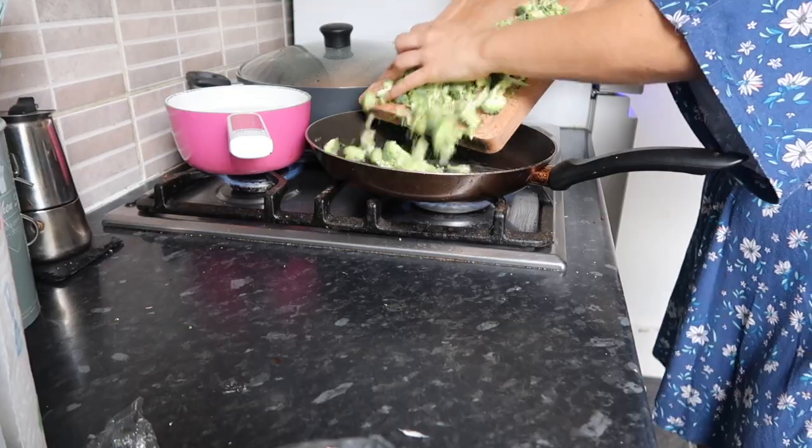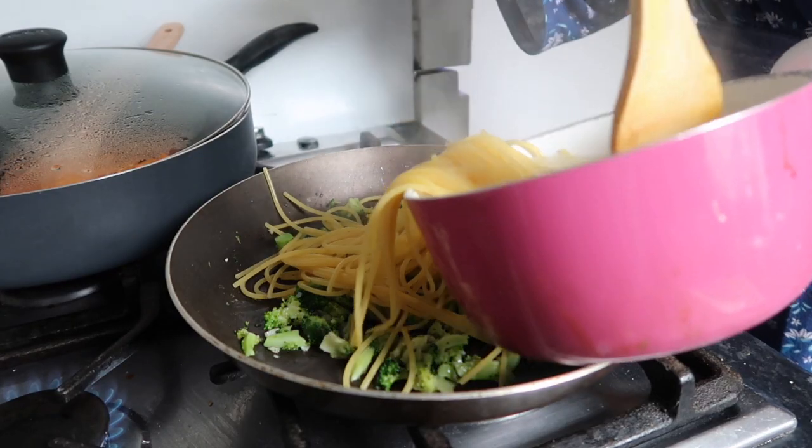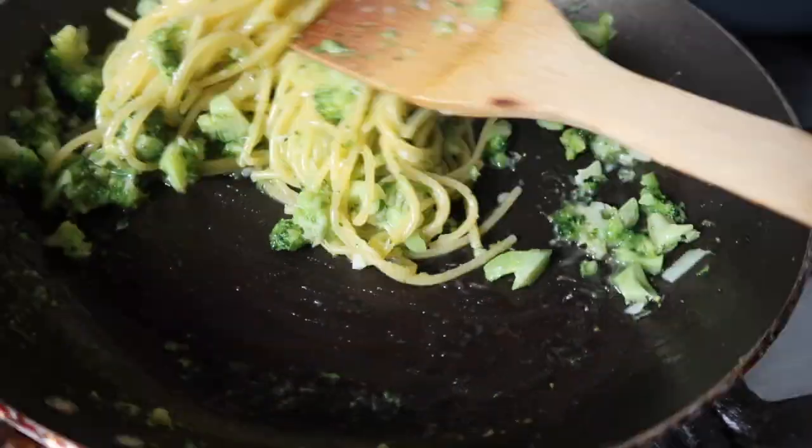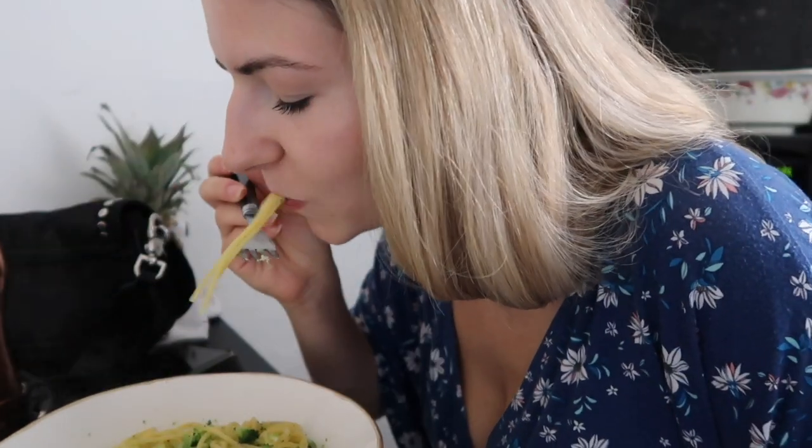Garlic, broccoli, spaghetti. I was so hungry. This is really good. I wanted to say that I really like the pasta from Asda. So yeah, for 1 pound, 500 grams of spaghetti, gluten-free. I will definitely recommend you to cook this at home, guys.